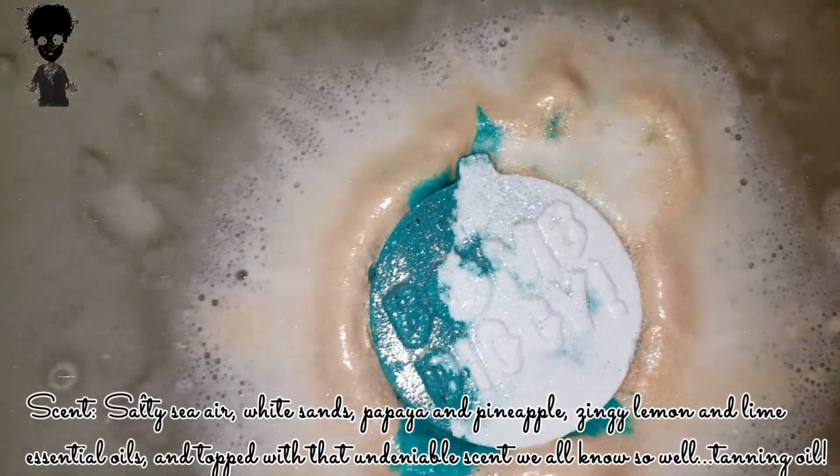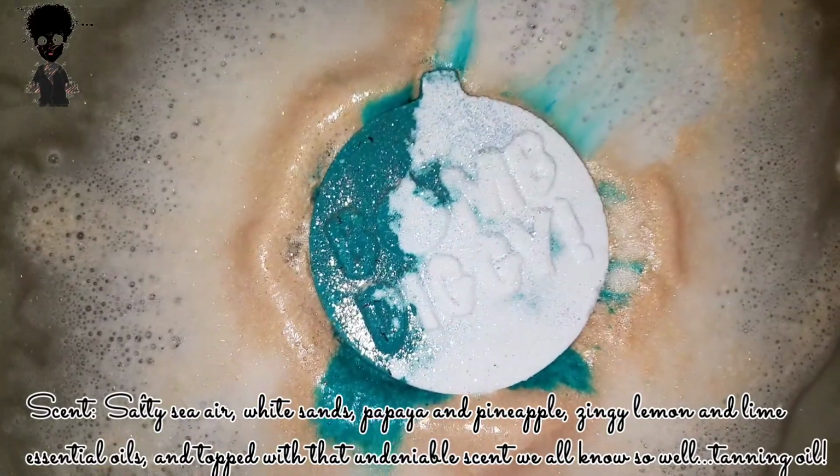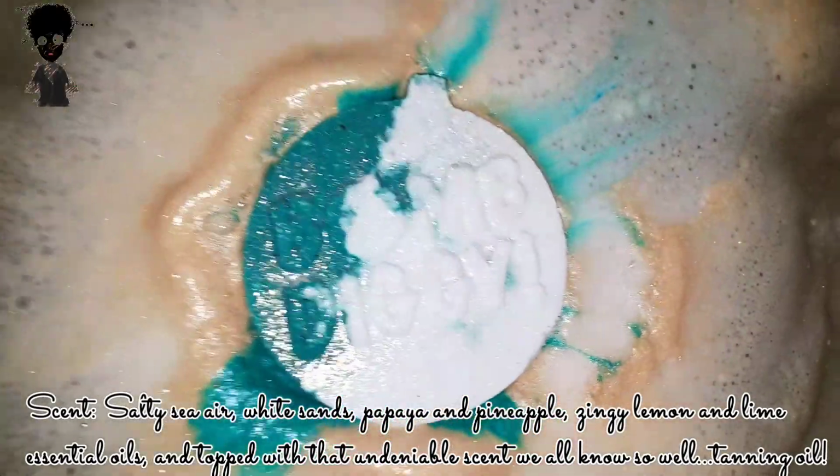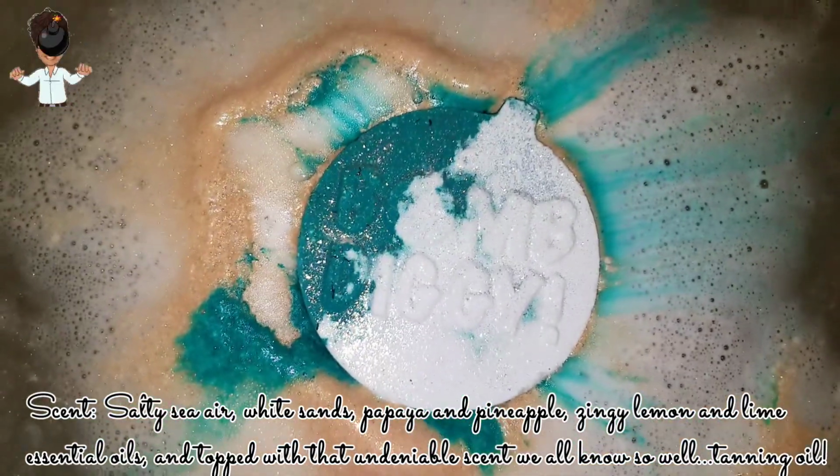I don't know what the scent is on this, but it smells super amazing. I've been walking around the house with it in my hand for the past 10 minutes. Like just smelling it, taking pictures of it. It smells awesome.